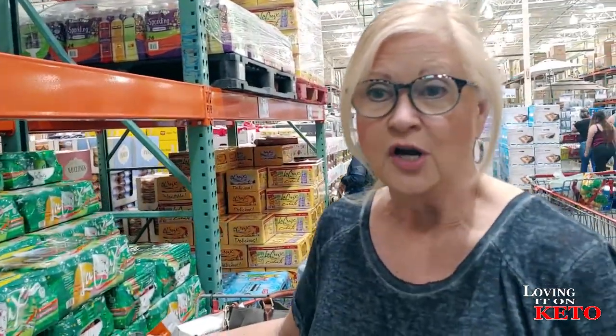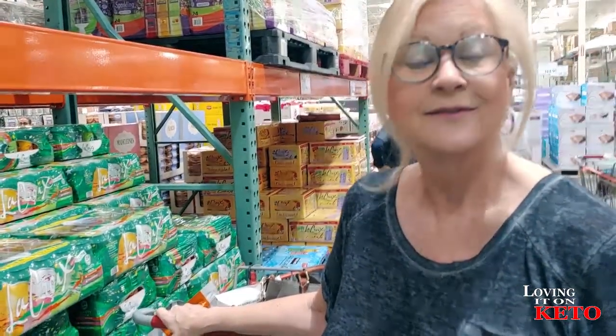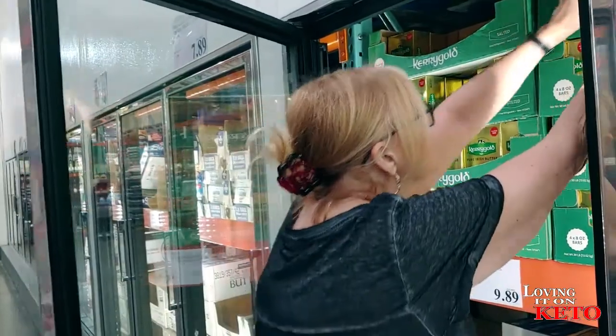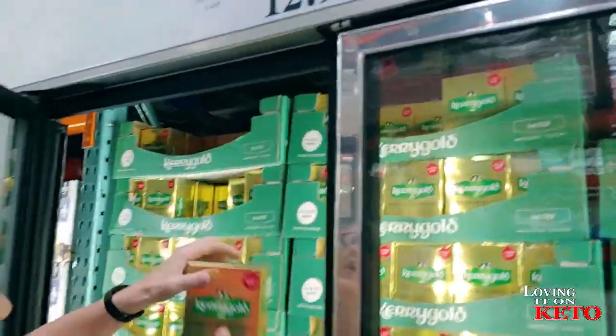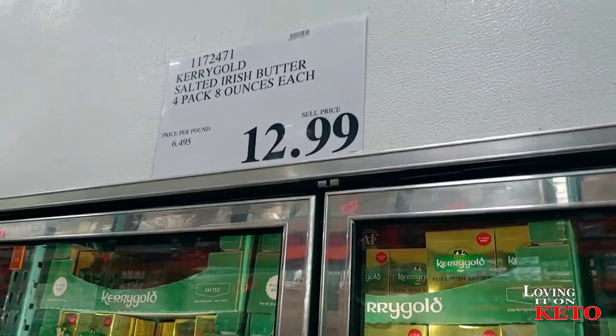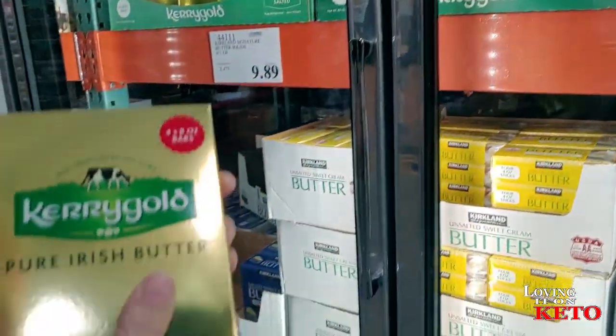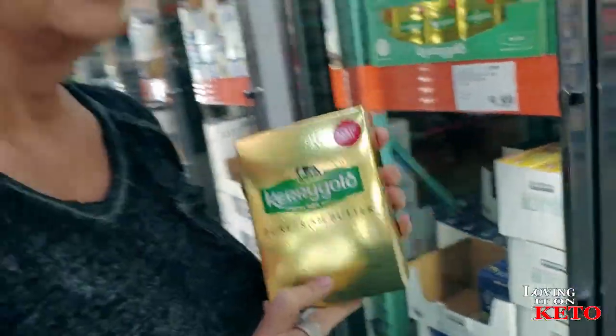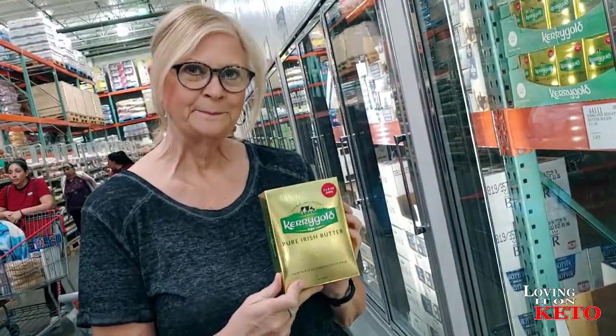Sparkling water's your friend. Just make sure it doesn't have any sugar or weird ingredients. Of course, I am here for the Kerrygold butter, folks. Kerrygold's more expensive, so if you're on a budget, they do have Kirkland butter, which is good, but I just really want to splurge because I love Kerrygold butter. It's the best.